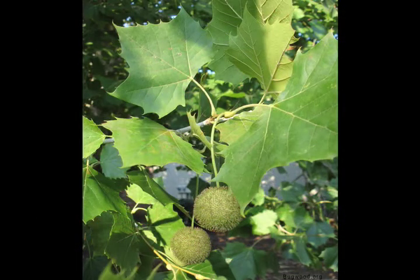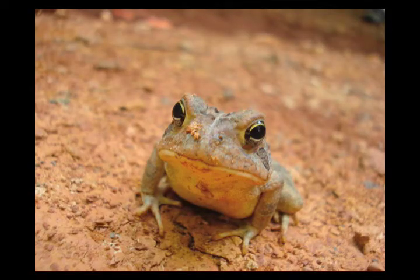On the bottomlands of the Riverwalk, we see all sorts of lowland trees such as the sycamore, the river birch, black willow. Also in those areas, that's where you're most likely to hear the wetland sounds such as the spring peepers and all sorts of frogs.